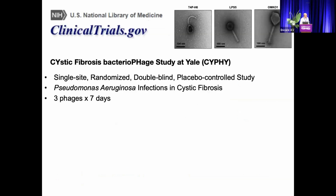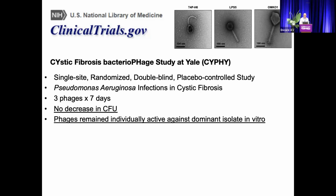So what can we do about this? There are clinical trials that are underway. There are at least 24 if you go to clinicaltrials.gov and search phage therapy clinical trials, many of them in cystic fibrosis. They're supported by the CF Society and by other groups, the NIH. This is one that just ended prematurely because the company that was doing this ultimately ran out of funds. But this was done at Yale using a cocktail of 3 phages that people received for 7 days.